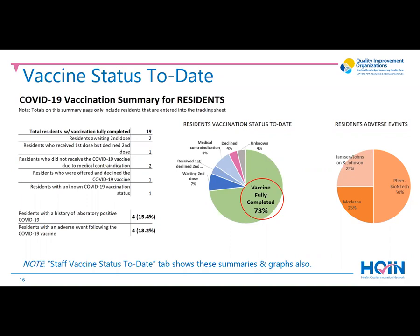For instance, you can see numbers or rates of residents with fully completed vaccinations, residents who refused, residents awaiting second doses, and any adverse events sorted by vaccine type. Additionally, all in one spot, you can see the number of residents with a history of positive COVID-19 lab tests. And with the reopening of our buildings to the outside world of visitors, knowing the rate of completed resident vaccines can be helpful when you consider the CMS indoor visitation guideline criteria of having 70% or more of our residents fully vaccinated.